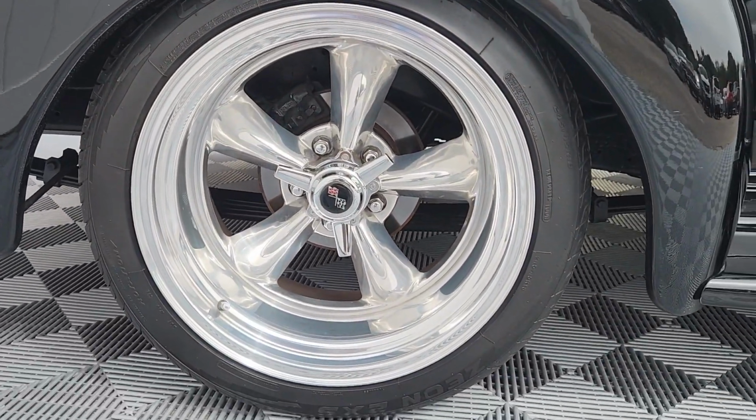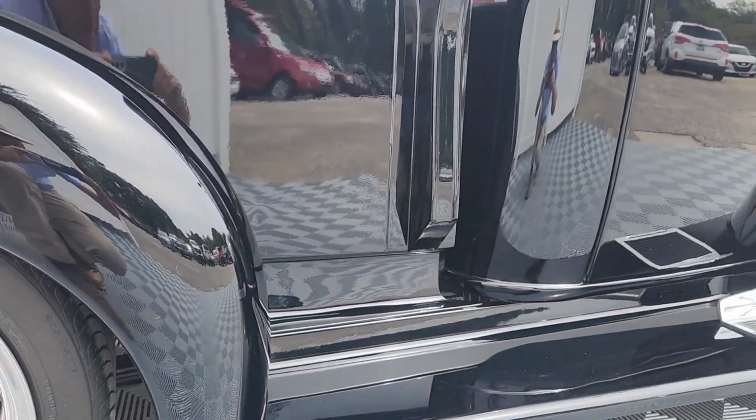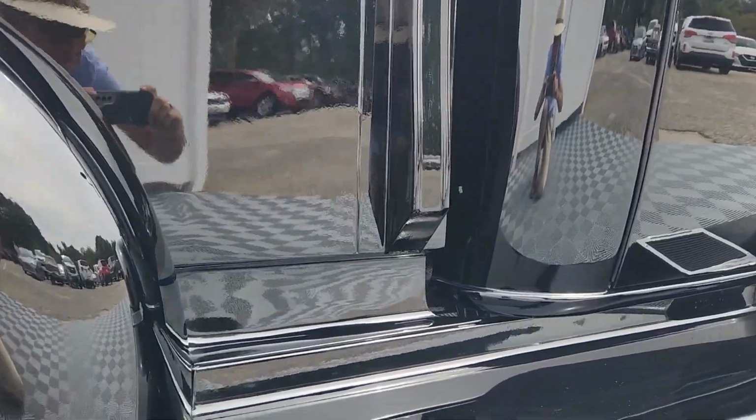Brakes. I love the spinner caps on the wheels.